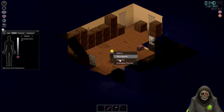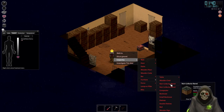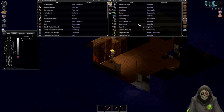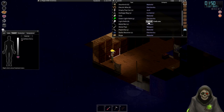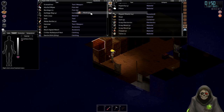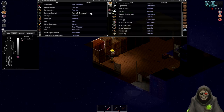But I was thinking, what if we use carpentry to create a rain collector barrel? So we're going to need those garbage bags that we've been stockpiling and planks. Let's head over and find our garbage bags first. We needed four of them. We'll grab them. And then we need the planks, which should all be in the same chest. Here's five. I think I only did four, so one, two, four, five. I'm going to grab them all. I don't have much of an issue.